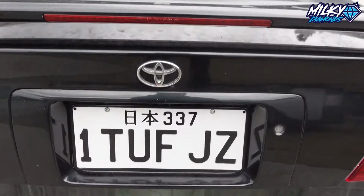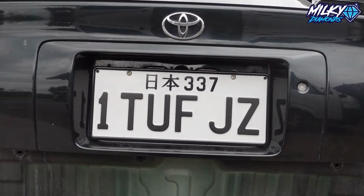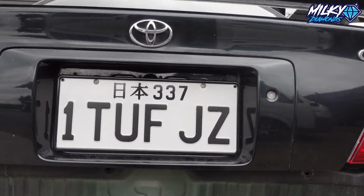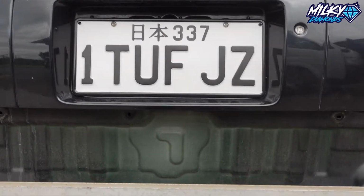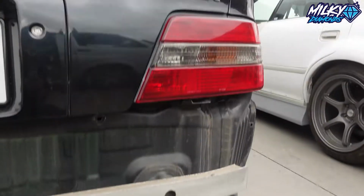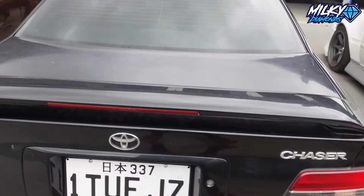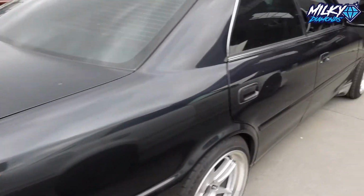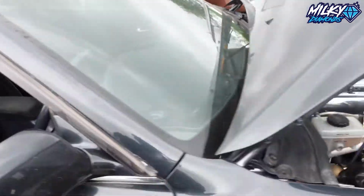Like I was saying in my last video, you can get these Japanese style license plates in New Zealand, which are all legal. So it's Japan at the top, 337 to denote that it has higher than a 2-litre engine, and a 1 tough JZ. To be putting out this much power is definitely a tough JZ, bruv. Nice Series 1 taillights, because the car is Series 1. Beautiful car. I do like the little stock spoiler. I got that on my car in Japan. So sick.